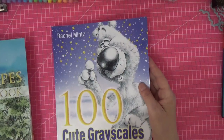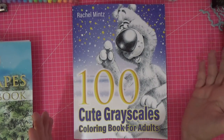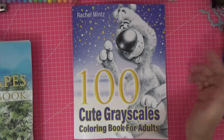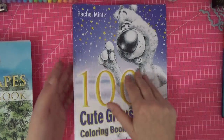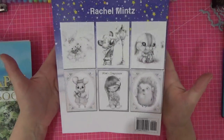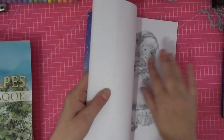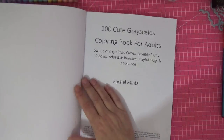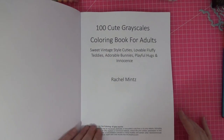So the Rachel Mintz company sent me this 100 grayscale, cute grayscale colouring books for adults, and it incorporates some of her other images that you might have seen and some that you might not. It is on Amazon print paper, but it's nice paper, you know, it works with Prismas beautifully. So let's have a look.